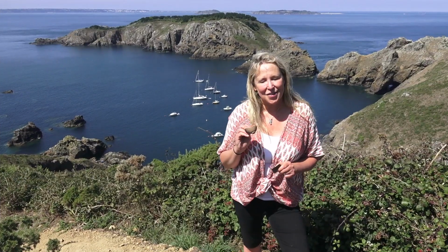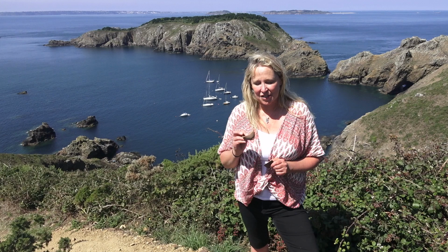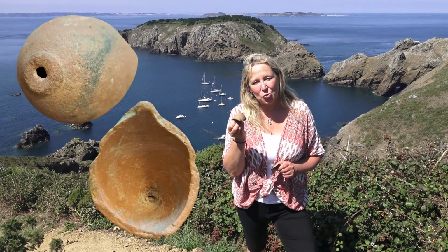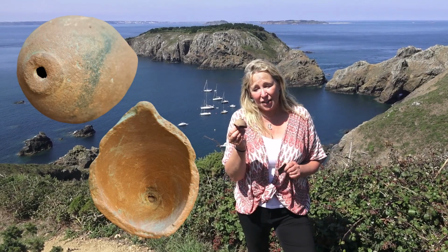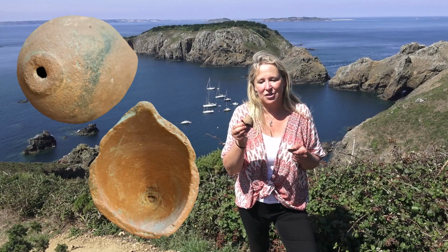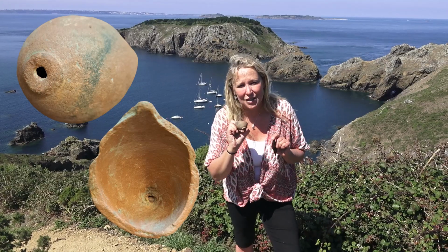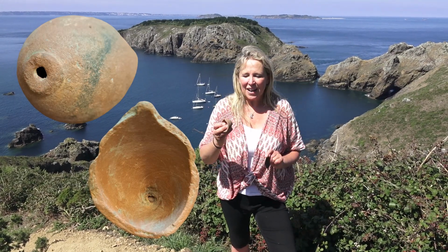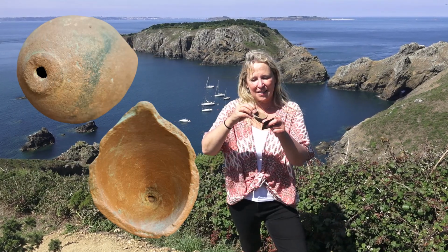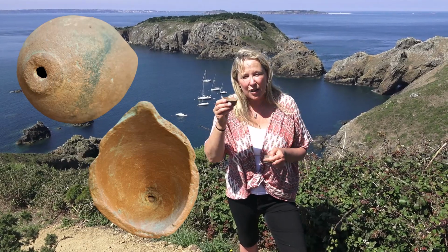And lastly, the third item I'm going to talk to you about before we go and have a little look around this island is this piece of pottery here, which is in fact part of an old sugar cone, and it dates back to the 17th century, possibly up to the early 19th century. I consulted with my pottery expert Richard Hemery, and he confirmed that indeed it does come from a sugar cone, and he said that as it's quite small it would have been for really high class sugar.